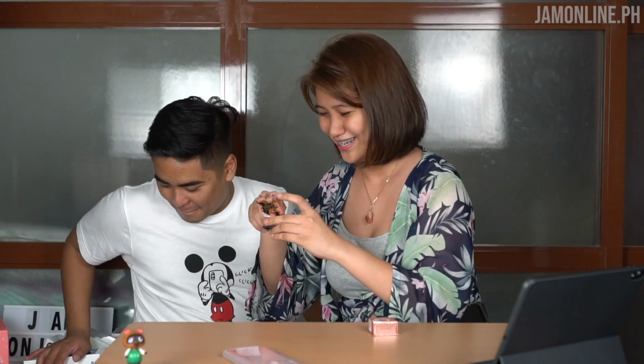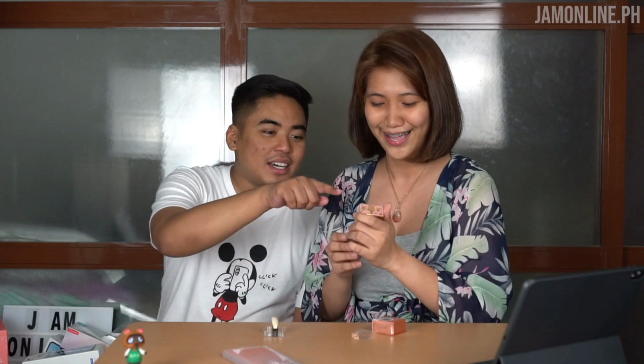So first, we will swatch it before natin ilagay sa mukha ni Jana. So it comes with its own brush. So it's the mini size. May salamin siya kasama. So may salamin siya maliit na kasama. So pwede pili kayo. AI na beautification o makeup. So before natin ilagay sa face niya, we will first swatch it like how beauty vloggers do it.